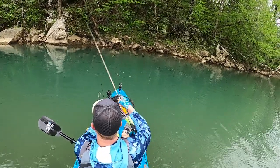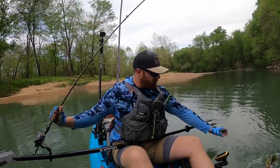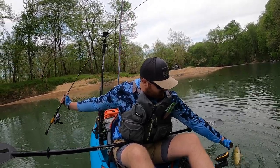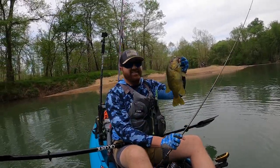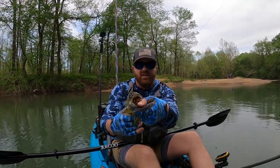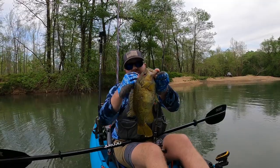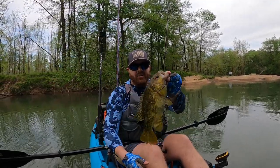There's fish, another smallmouth. Just got a little smallmouth. Oh man, it's not a smallmouth, that's a huge rock bass. That thing's a slab right there. That's huge. He wanted that Supreme jig right there. Choked it. Pop that out of there. I like these Supreme jigs, they're perfect. That dude is a monster. That's huge. All right, we'll let him go.